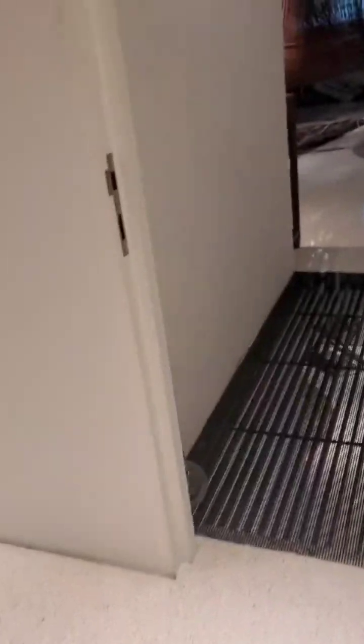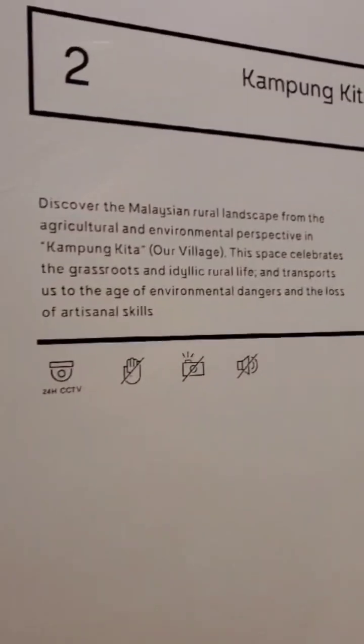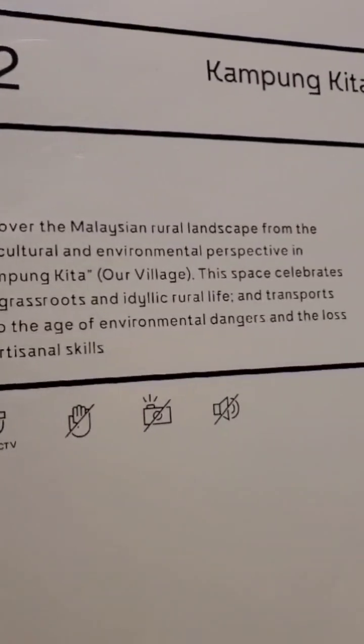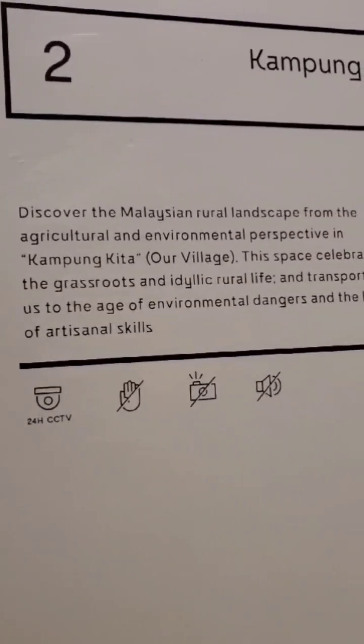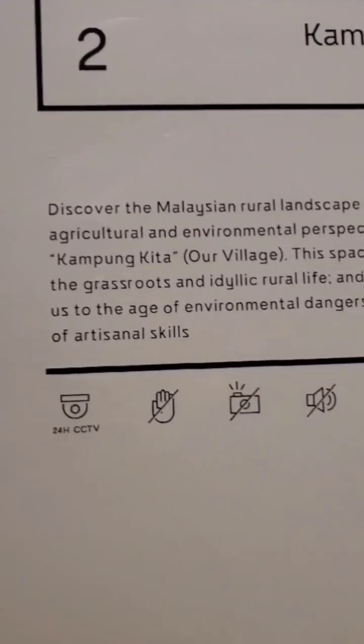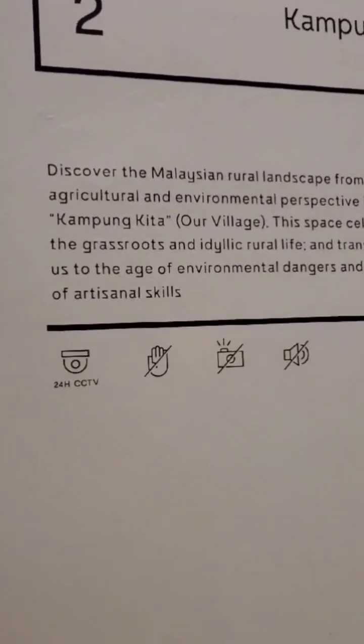Alright, so we are off to the second floor, and we have to be really quiet, very, very quiet. And there's some sort of mesh to get in, and we start with the second floor, being titled Kampung Kita. This is Discover the Malaysian Rural Landscape from the agricultural and environmental perspective in Kampung Kita, our village. This space celebrates the grassroots and idyllic rural life and transports us to the age of environmental dangers and the loss of artisanal skills.